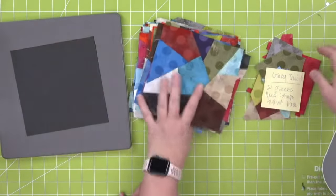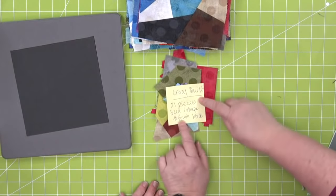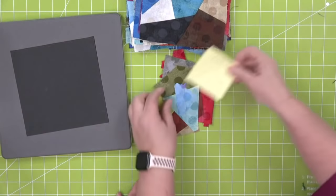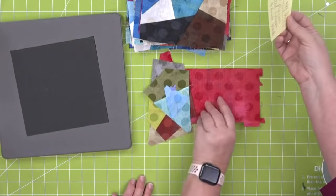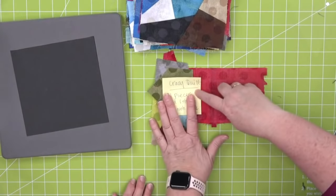So the problem was, it says this would make 21 pieces, and I need 22, because I need one shape to finish the block. So I stole it from you. Yeah, because you know how that happens, right? So believe it or not, I had a little more grunge. So I found some, and that's what I needed to do.